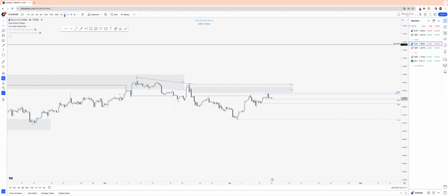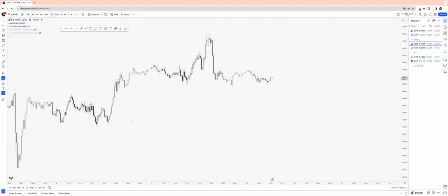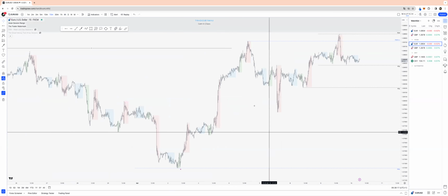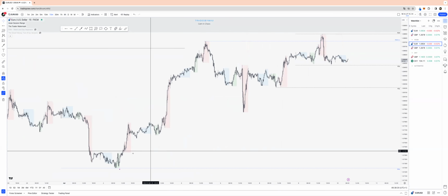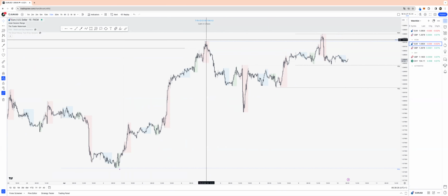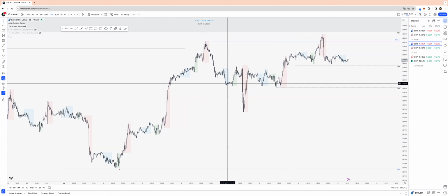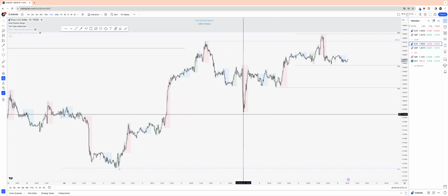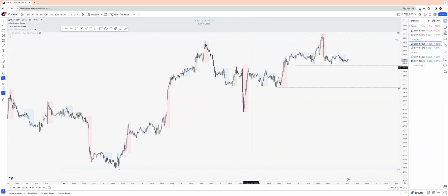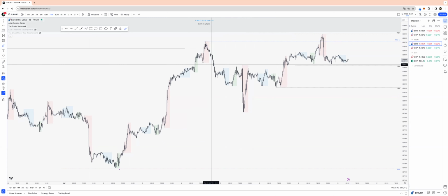Zooming in. What we can see is that, as I spoke about, we took internal range liquidity and got a little push to the downside. If you go to the 15, you can see a little bit better. We have that little inducement there, and we pushed up, wicks to the upside, got down quite impulsively. Some correctional price behavior during Asia and London, but then New York came in Friday and pushed down super strong.